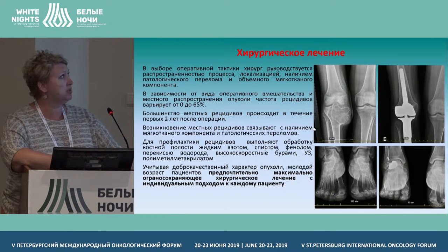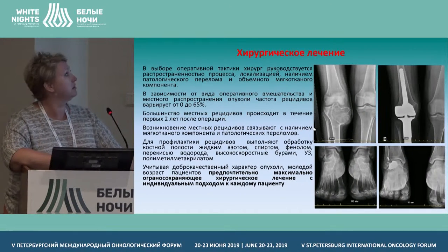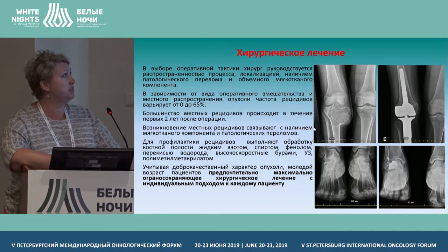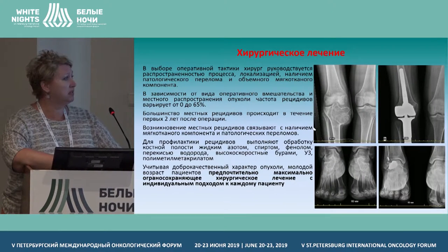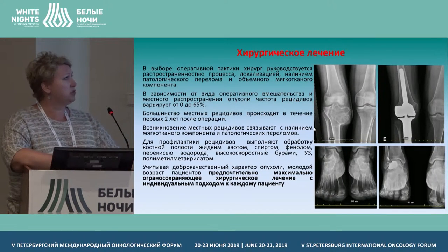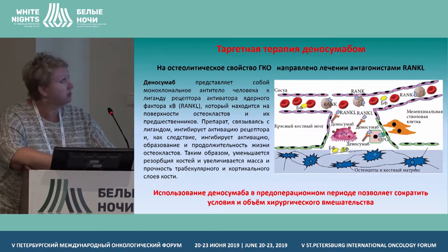As to choosing the tactics, the surgeon is guided by localization, dissemination, and voluminous soft tissue component. Depending on the type of surgery, the number of relapses varies from 0 to 65%. The majority of local relapses occur within the first 2 years after surgery. Local relapses are associated with soft tissue component and pathological fracture. To prevent relapses, we treat the post-resectional cavity with different agents, high-speed burrs, ultrasound technologies, and with the benign nature of the lesion and young age, it's preferable to do organ-saving surgery with a personalized approach.